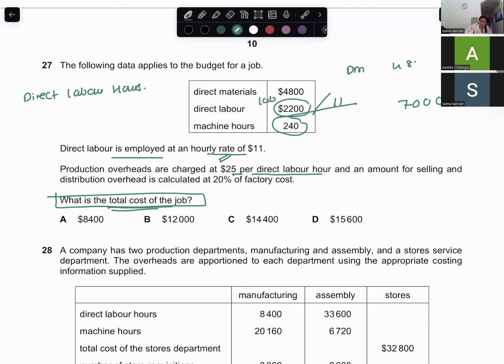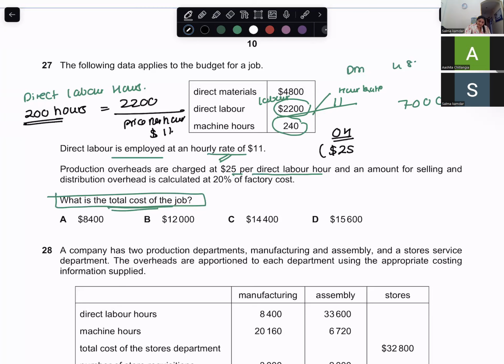So labor cost divided by hour rate, you will get the number of labor hours. So what is the direct labor hours? $2,200 divided by price per hour. That is 11. So your direct labor hours is 200 hours. Overheads is charged at the rate of $25 per direct labor hour. So 200 into 25 will become 5,000. This is your overhead cost.